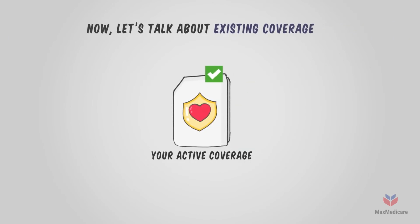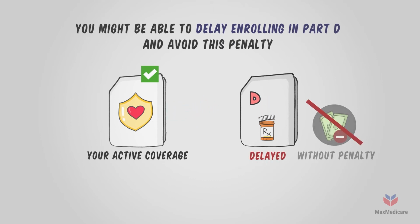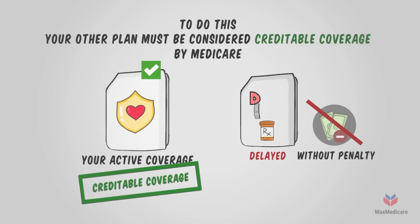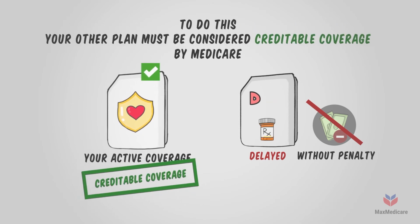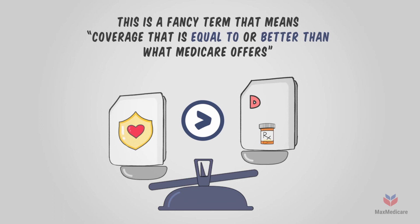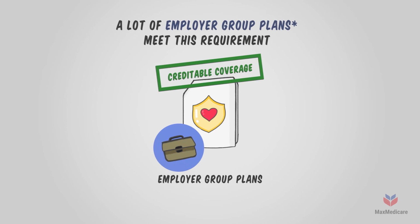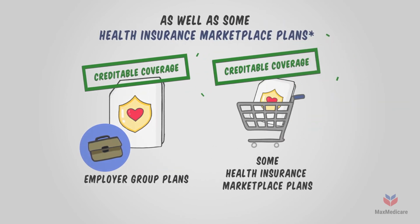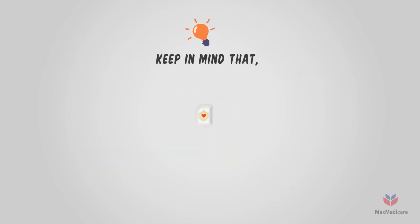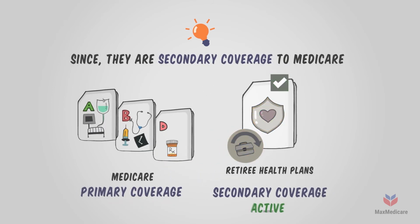Now let's talk about existing coverage. We mentioned that you might be able to delay enrolling in Part D and avoid this penalty if your other coverage meets Medicare's requirements. To do this, your other plan must be considered creditable coverage by Medicare. This is a fancy term that means coverage that is equal to or better than what Medicare offers. A lot of employer group plans meet this requirement, as well as some health insurance marketplace plans, but you should confirm just in case. Keep in mind that retiree health plans do not meet this requirement since they are secondary coverage to Medicare.